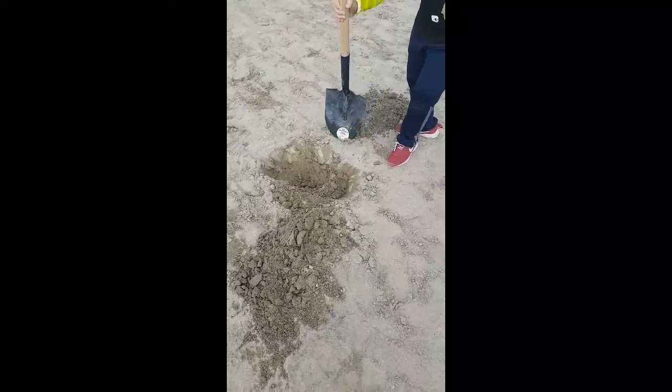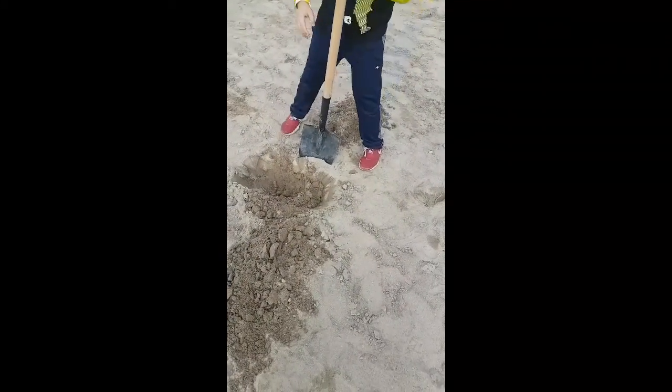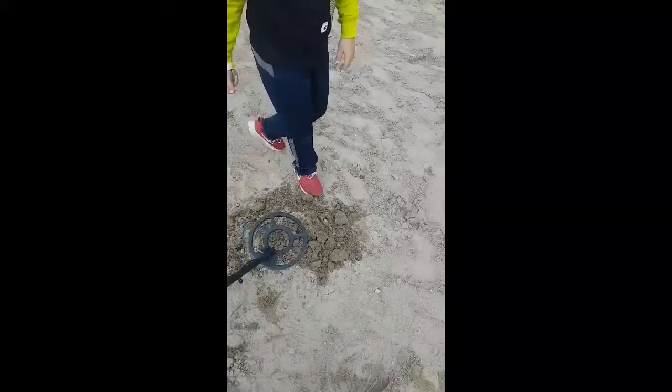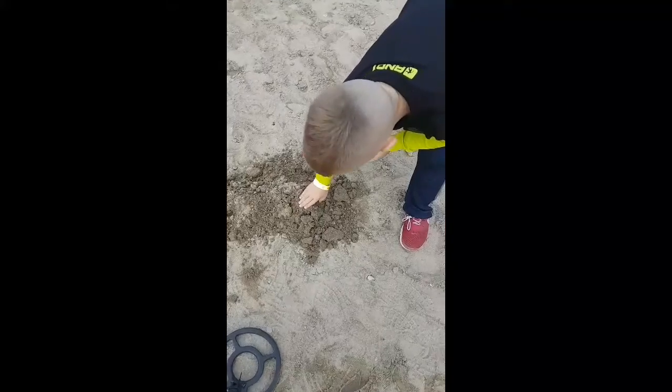Still there. One more dig, and then you got to get the pointer working. Okay, put it down. Yep. You got it. You got it. Now you got to find it. Go ahead. See if you can feel it without the pointer. Feel what it is. Probably a penny or a nickel.